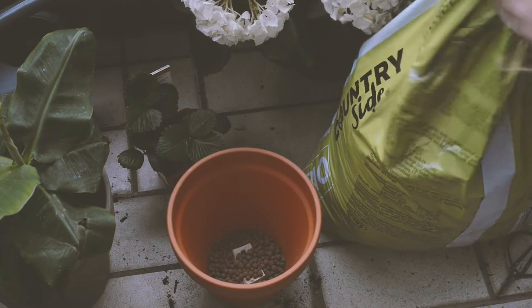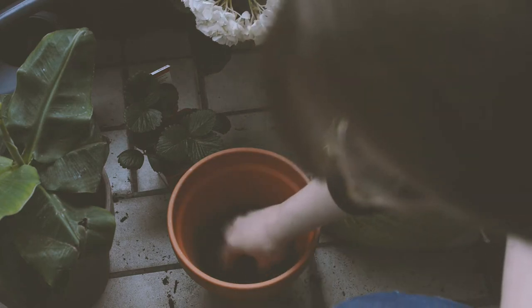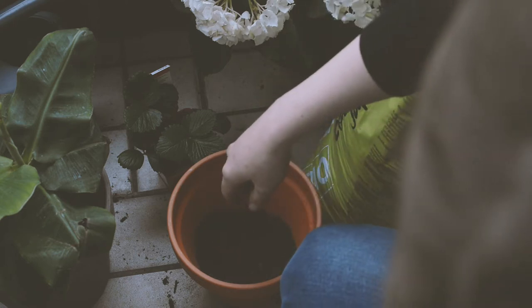Afterwards, I planted this climbing variety of a strawberry in its new pot and built a trellis for it using bamboo sticks. For the strawberry, I used organic potting soil suitable for crops.